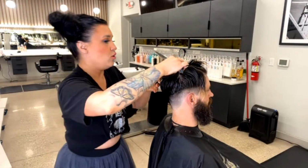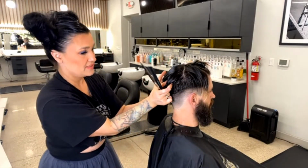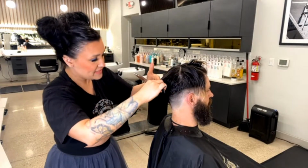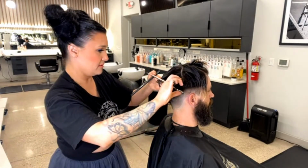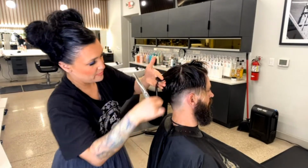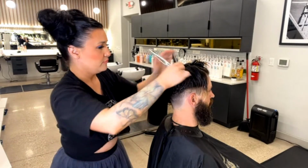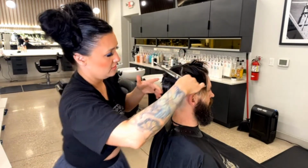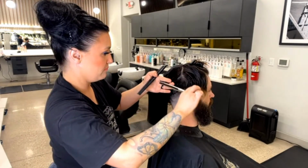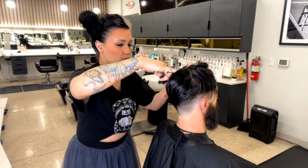Now take that whole panel of hair, and again, my baseline goes from here. The start of the baseline is in the back. It connects at the center. I'm going to pull this down and make sure everything's nice and even. It's got my baseline here. There's my guide. Pulling it back. Doing the same right there, and I'm going to continue around.